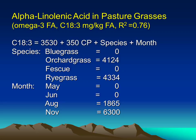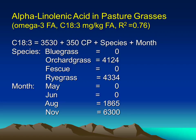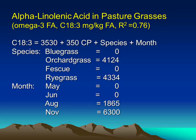The omega-3, notice it's more. We had just a little bit under 3,000. Here we have 3,500 is the base. But look at how much more is added by the grass species. A lot more based on the young material. More crude protein, we're adding 300. But we were only adding 100 there. So as we add protein in the forage, the omega-3 goes up a lot quicker.